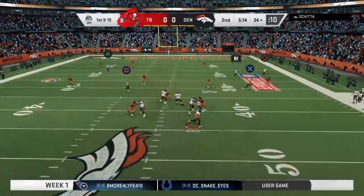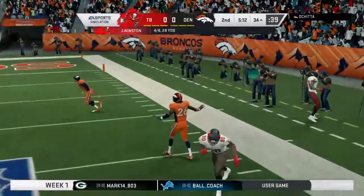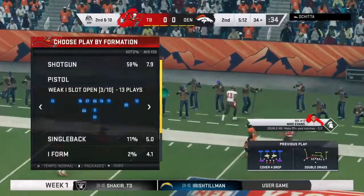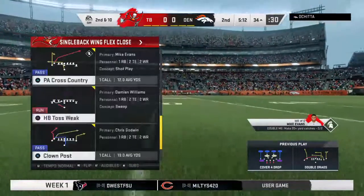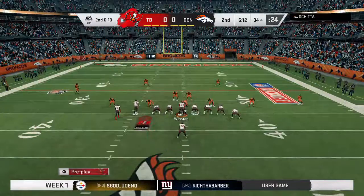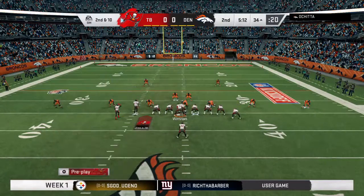On 1st and 10, Winston eluding the pressure right. And he slings one that's incomplete. Mike Evans, the one he was looking for. And it's 2nd down. That pass just a little bit off. It looked like maybe he tried to force it in there. Game speed, always different no matter what you do in practice. You can't simulate it, right? So your decision-making, everything has to be a little bit quicker. Sometimes it can throw you off until you adjust.